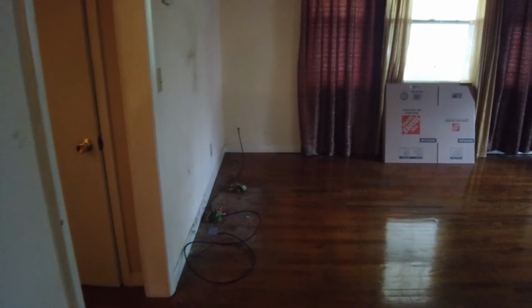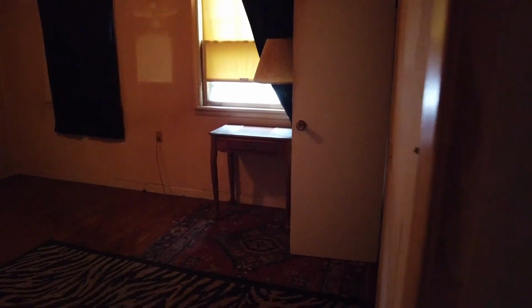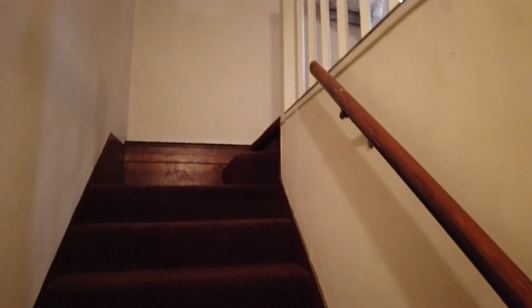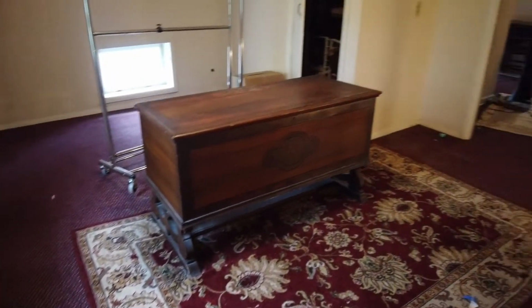Now working our way back into the living room, you're gonna have a little hallway off of the living room that will lead you into the next bedroom. And the next bedroom also has the hardwood floors, and it's just all not in the best condition, but easy fix as far as that goes. So off of that bedroom, you also have access to the stairway, which is going to have old carpet and same thing, old paint, old trim leading upstairs.